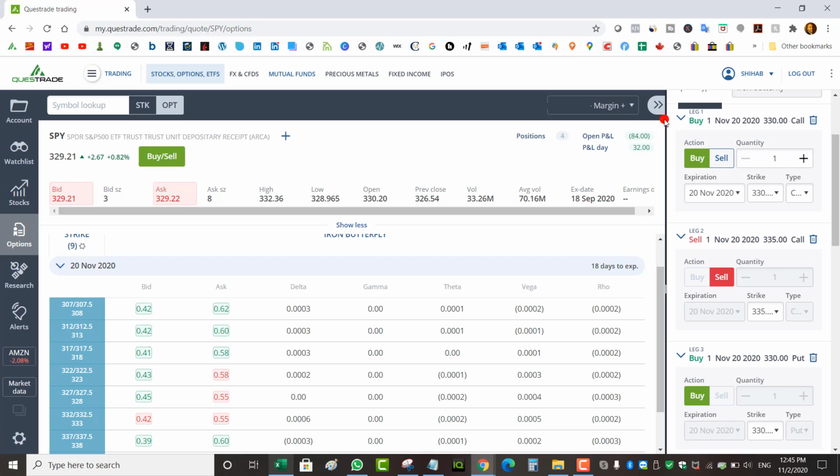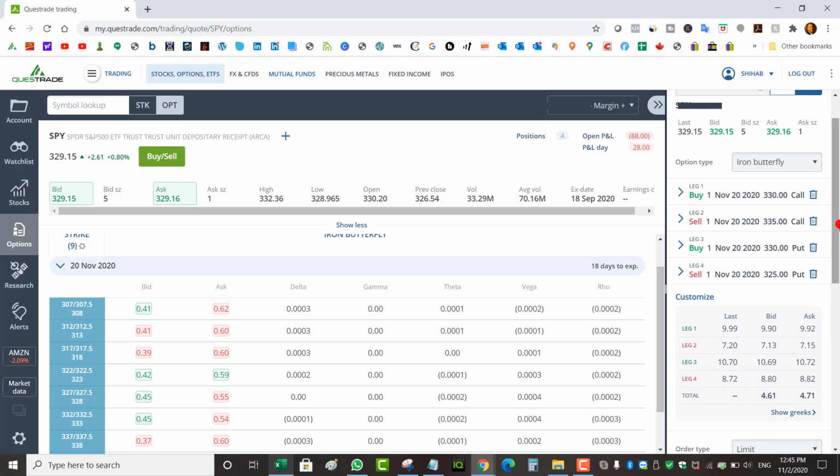So what does that look like? What's the assumption here? As you can see, I'm going to be paying a lot. I'm going to be paying $4.70 for this trade. If I do one contract, that's $470. But what's my max profit? The width of the strike. Same as the vertical calls and the iron condors, the width of the strike is my max selling price. 335 minus 330 is 5. On the put side, I've got the same width: 330 minus 325 is 5. So regardless of whether SPY is above 335 or below 325, my max selling price will be $5. If my max selling price is $5 and I paid $4.70 to get in, then my max profit is only 30 cents. If I did one contract, that's $30.